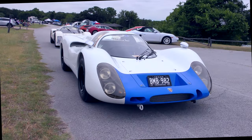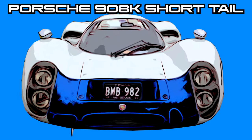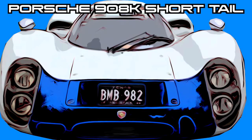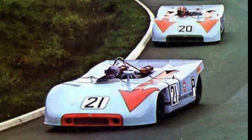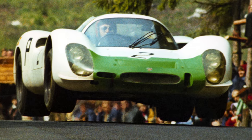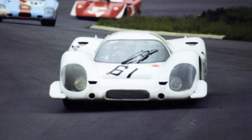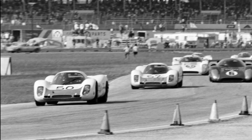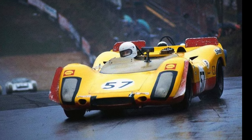The other car we have here is the incredible Porsche 908K Short Tail. The 908 began production in 1968 and first appeared in the Short Tail Coupe version. Production would continue until 1973, and numerous versions of the car would be produced to handle the varying challenges presented by different racetracks.